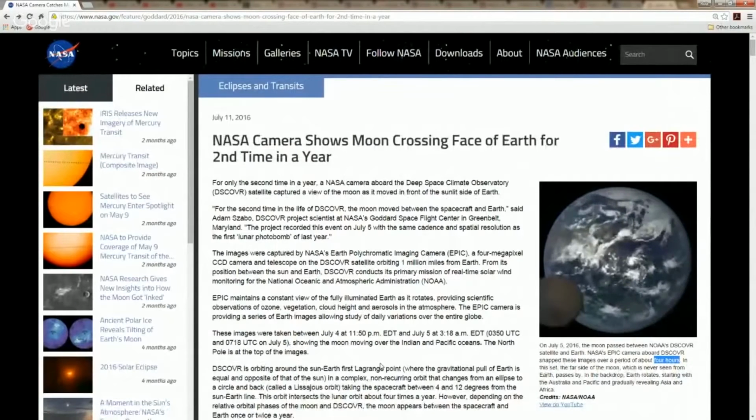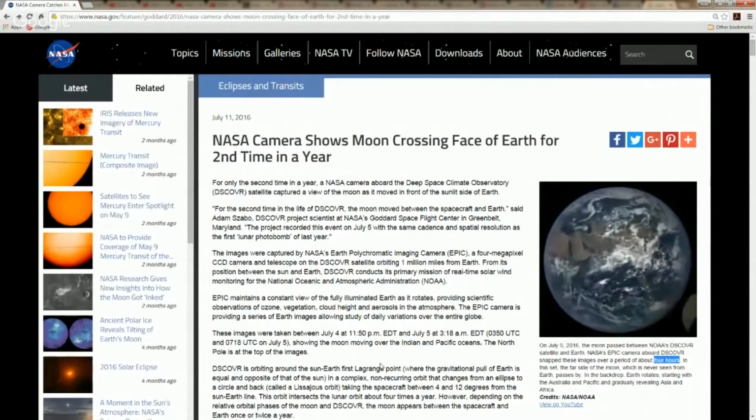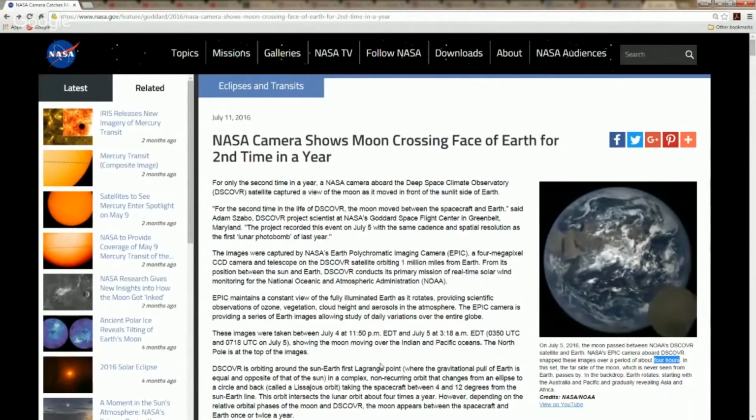For only the second time in a year, a NASA camera aboard the Deep Space Climate Observatory Discover satellite captured a view of the moon as it moved in front of the sunlit side of the Earth. For the second time in the life of Discover, the moon moved between the spacecraft and Earth, said Adam Szabo, Discover project scientist at NASA's Goddard Space Flight Center in Greenbelt, Maryland. The project recorded this event on July 5th with the same cadence and spatial resolution as the first lunar photobomb of last year.